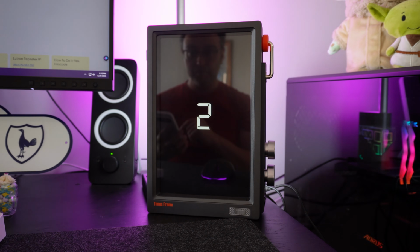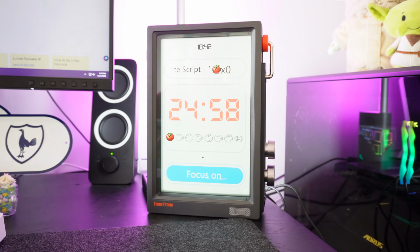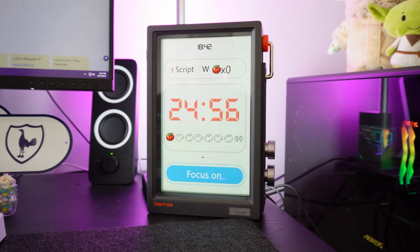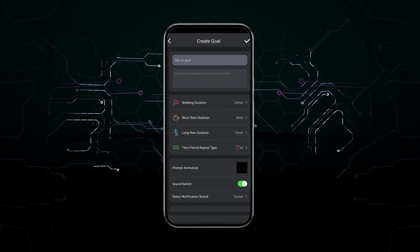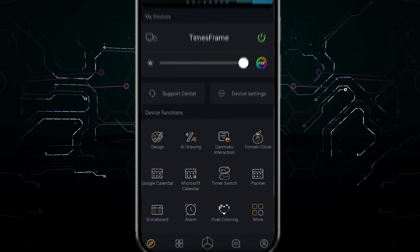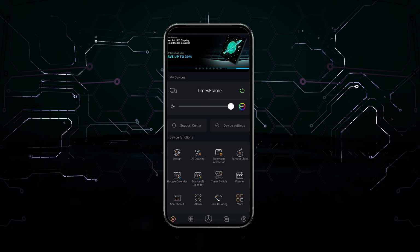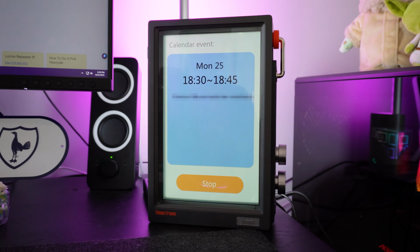specific goal. For example, you can create a goal to do your homework or study. Then you can set how long you want to work before you get a reminder to take a break. Then you can set an additional interval to take a longer break after some more time has passed. And then the final setting is to set how many times you want the goal to trigger in a row. One very useful feature is the ability to log onto your Google or Microsoft calendar to show updates and reminders on the times frame itself.